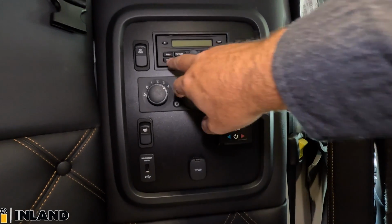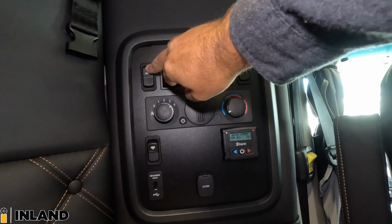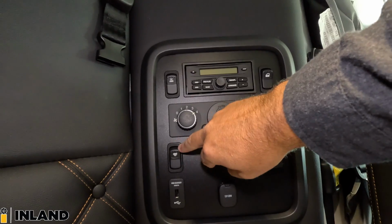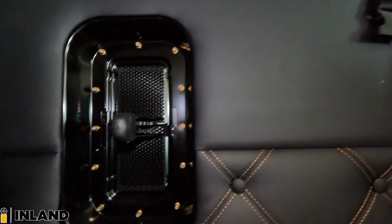And then over on this side here, here's your S-bar heater. There is the radio controls. You have your lights for up here to turn them off and on. And there's your door lock. Just leave those lights on. That's a little night light. We have a USB charger, and then there's a 12-volt outlet there. This side here, we got that vent. So there you go.